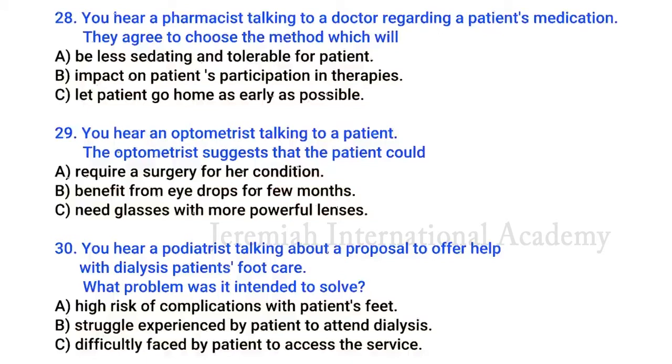Question 30. You hear a podiatrist talking about a proposal to offer help with dialysis patients' foot care. Now read the question.